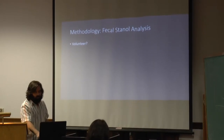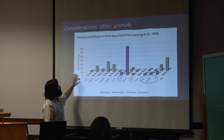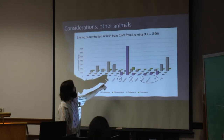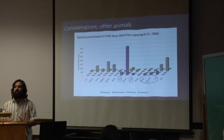Now, this method is not foolproof at all. The most notable setback regarding it is that other animals, we know, can produce it as well. If you look at this graph, coprostanol is shown in blue. The first thing you note is that humans produce it overwhelmingly more than other animals that we've tested. So we are the dominant producer of this, as far as we know. But you can see that things like pigs or cows or cats can produce maybe a tenth of what we make. But that could be significant.